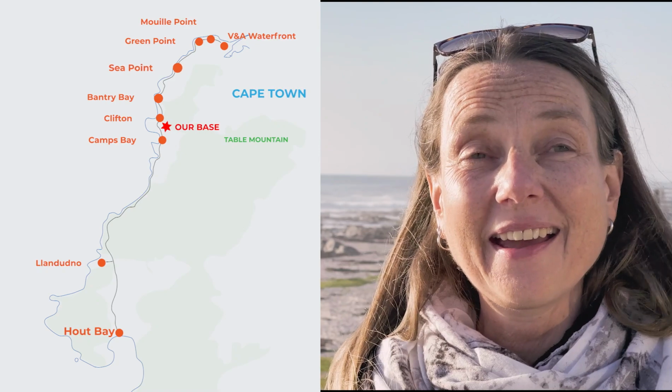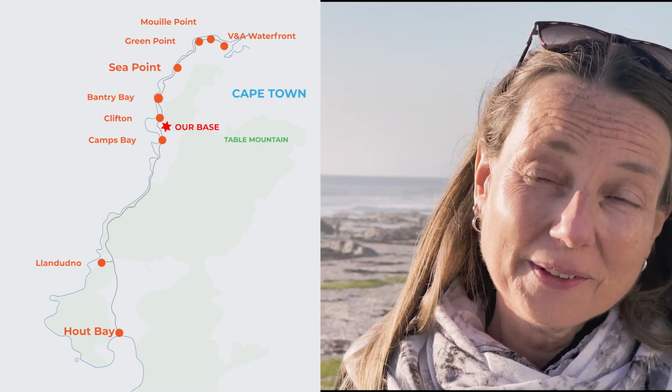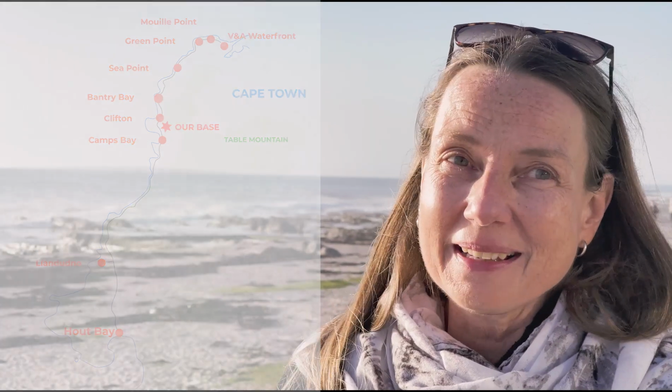Friday afternoon, and not summer, it's winter, but it looks like summer. We are at Sea Point Promenade, so more or less on the beach, and it's a pretty nice, sunny day.